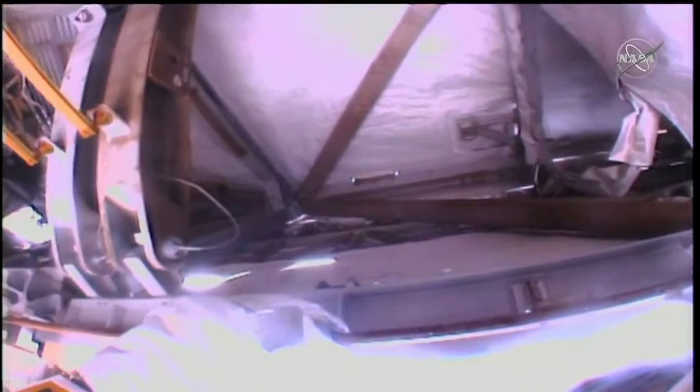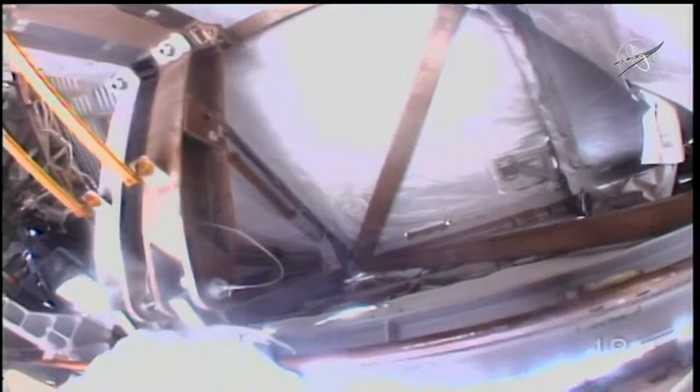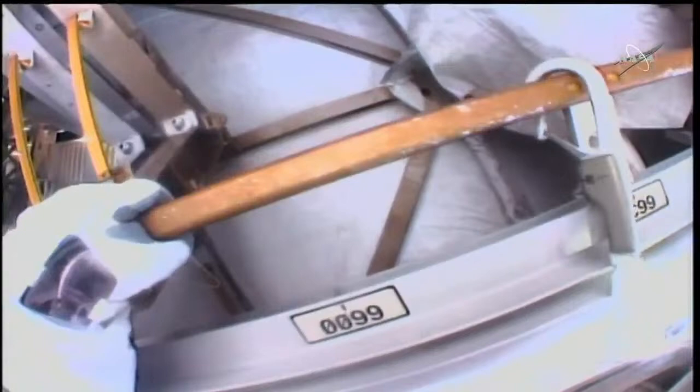Astronauts Mike Hopkins and Victor Glover have been on their spacewalk now for 4 hours and 43 minutes. They have moved into get-ahead tasks after completing all of their major scheduled tasks for today.